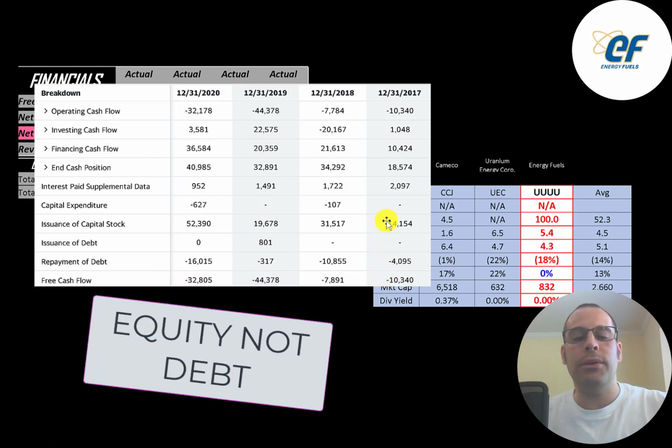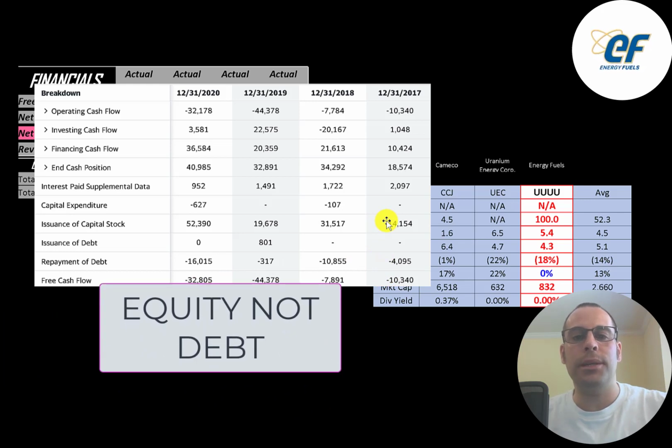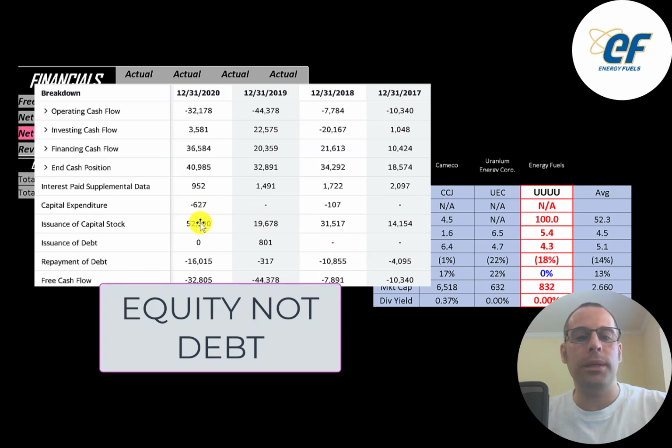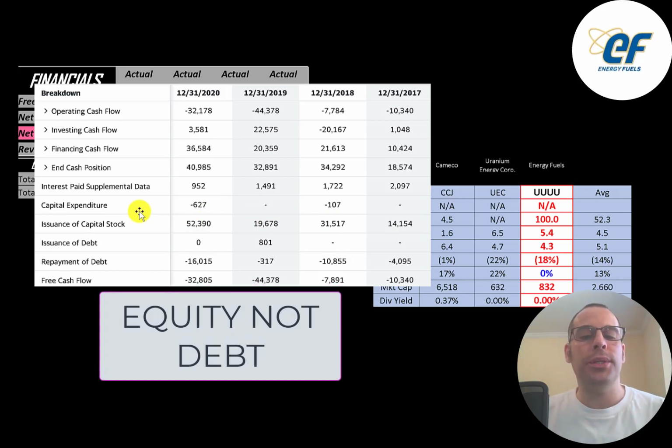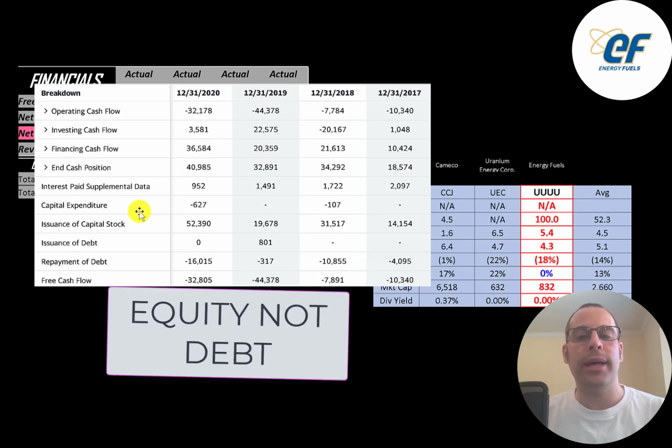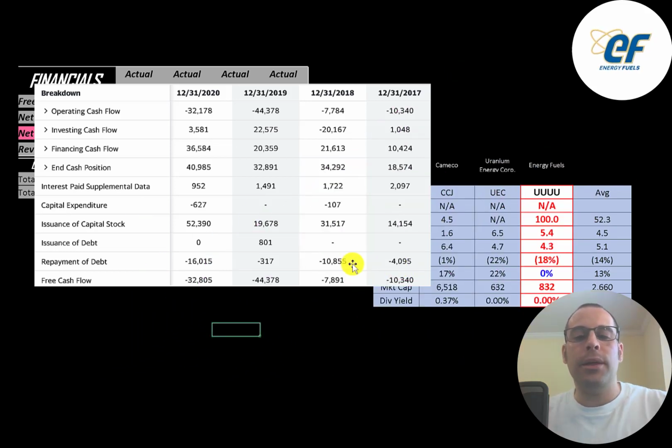So they issued debt to run their business. They issued 14 million in 2017, 32 million, 20 million, and 52 million. Every time a company issues capital stock, it increases the shares outstanding, making your shares less valuable. You can see they're paying down their debt each year. So at the end of 2020, they're pretty much debt free.